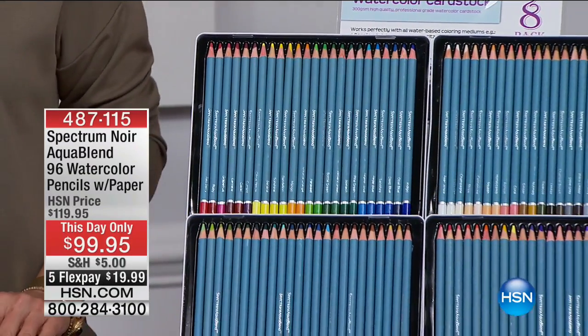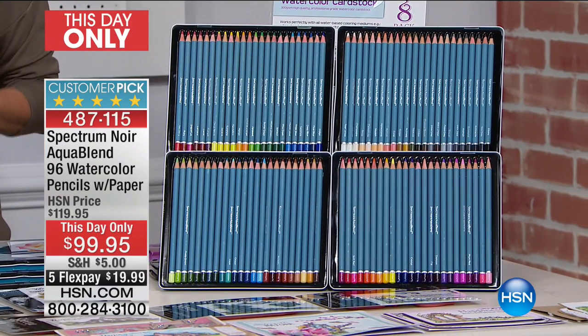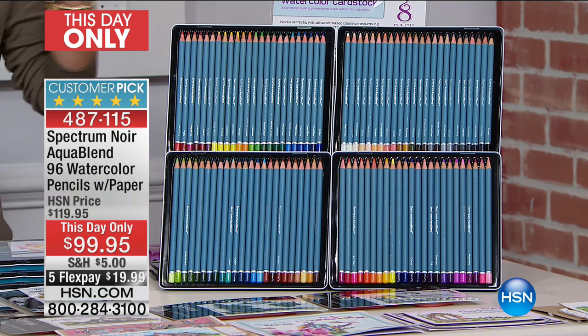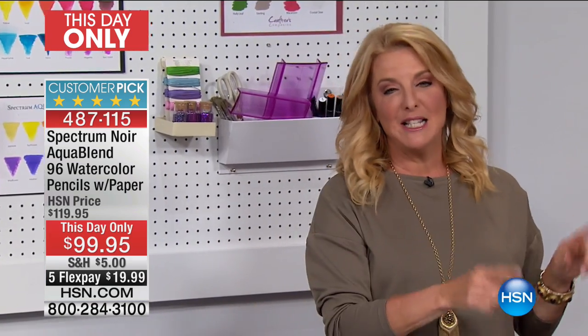Okay, so imagine being able to take anything you stamp or any kind of artistic endeavor that you want to do and, quite frankly, create absolute beautiful, beautiful artwork with no experience necessary. That's the big exclamation point. You need zero experience to go from blah to absolutely stunning beautiful because of our Spectrum Noir Aqua pencils. Okay, here's the cool story behind this. These always sell out.